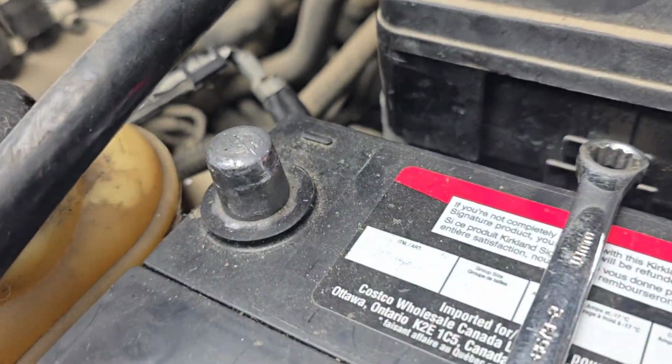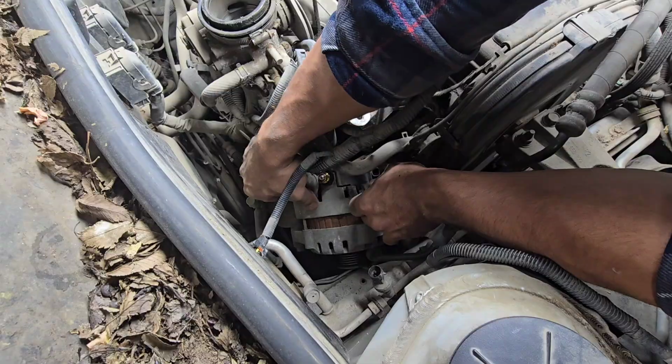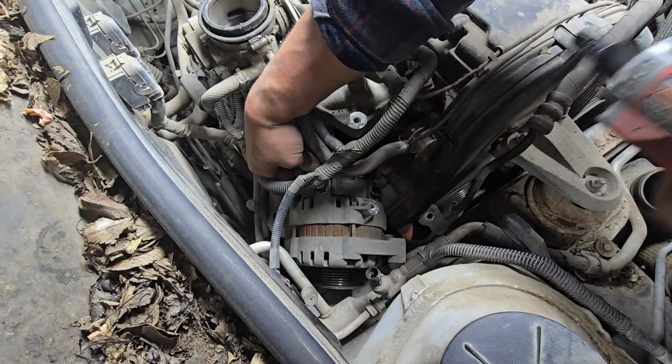Make sure the battery negative post cable is out of the battery, okay, before you touch this thing, because it might get some sparks and might ground out, so we don't want to do that. Looks like a 12 mil socket on that one.